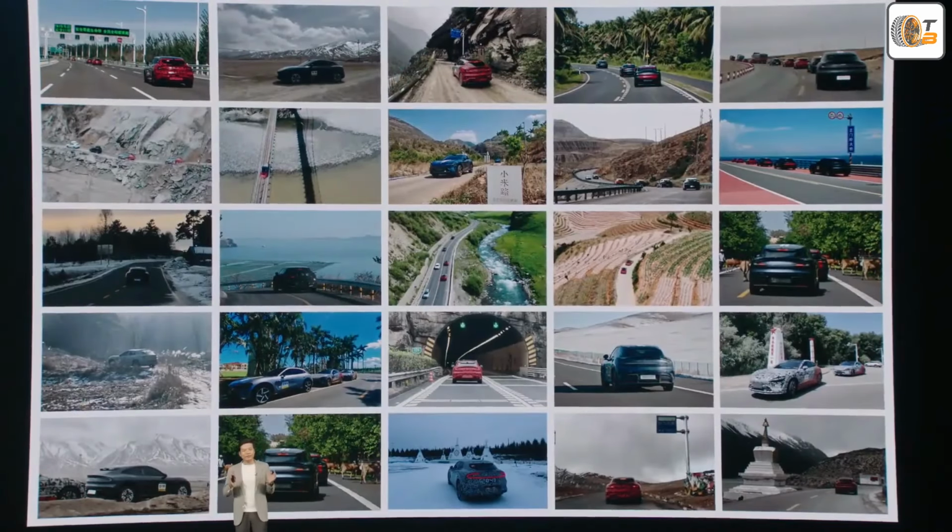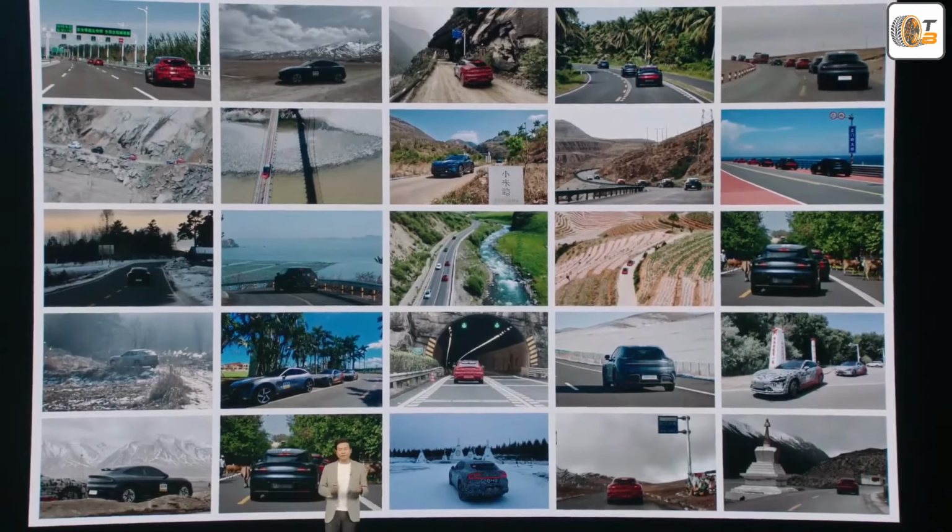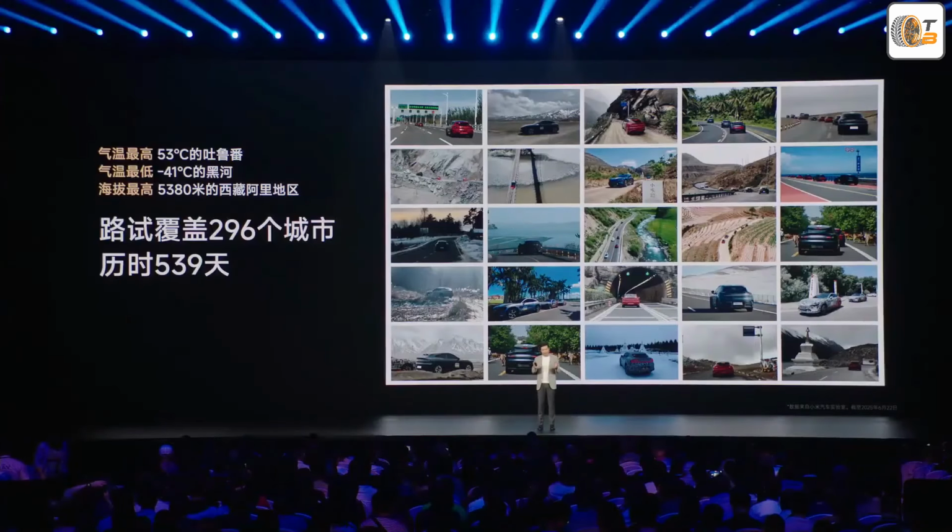We've been to Turpan at a high temperature of 53 degrees, and to Heihe in northern China with a really low temperature. The YU7 has run on the roads at different temperatures, and we've covered 296 cities in 539 days. A couple of days ago, our engineers told me that they want to take YU7 to the entire country to measure the national border and the beautiful sceneries of our country. I think this is the romance of our engineers.